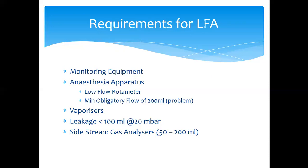So the next thing is we should have gas analysis. That is, we should be able to measure the inspired and the expired concentration of the gases which we are using, which would be oxygen, nitrous oxide, and volatile anesthetics. Then our anesthesia machines should have low flow rotameters. That is, we should be able to deliver accurately 250 ml, 300 ml, 500 ml of gases if required. Some of the older machines, if you remember, would obligatorily deliver 200 ml of oxygen even when the oxygen was shut off. This was considered a safety mechanism to prevent hypoxia. This would obviously slightly hinder us in doing low flow anesthesia. So our machine should not have that safety mechanism, that minimum requirement of 200 ml of oxygen.